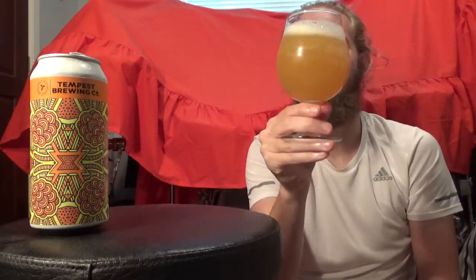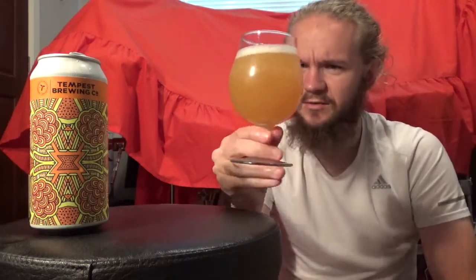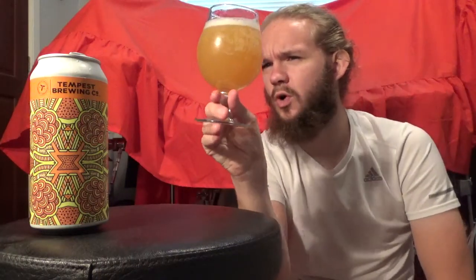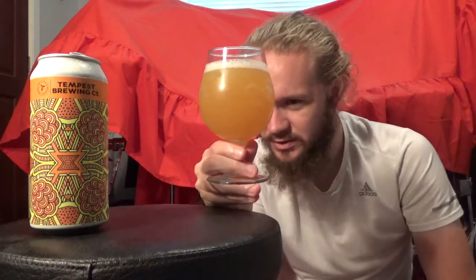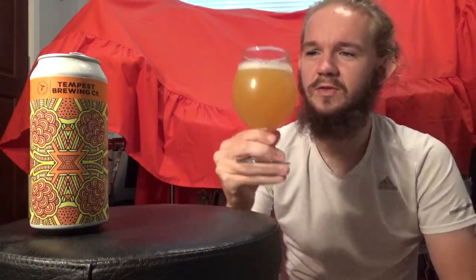Hell of a lot of carbonation sticking to the side of the glass on this one, but not such a big deal. But yeah, as you can see, and as you would expect from a New England IPA, this one is poured a lovely kind of bright. This one's more orangey. It's almost like a kind of peach juice colour, this one actually, now that I think about it. It's not the haziest of New England IPAs that I've come across, but it definitely has a little bit of that trademark haze that you would expect from it.